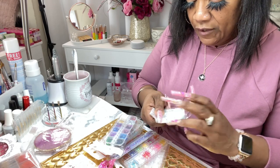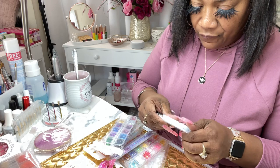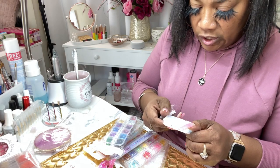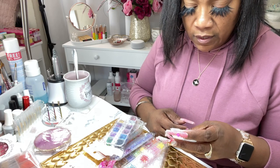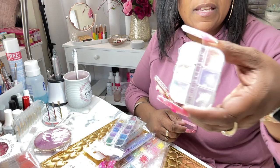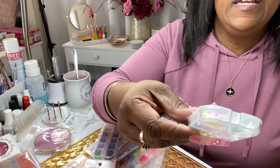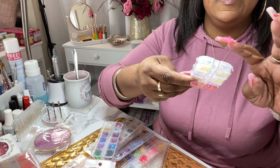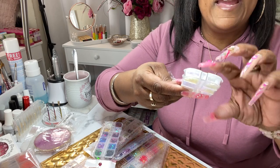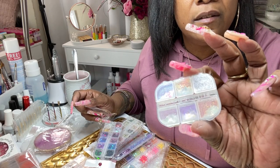This one is just holographic glitter. I see some really fine, some semi-fine, some chunky, and then some really chunky. And this is like the foils, the cut-up foil, but it's the holographic one. I see green, pink, red, blue, white, and yellow too, if you can see the reflection.